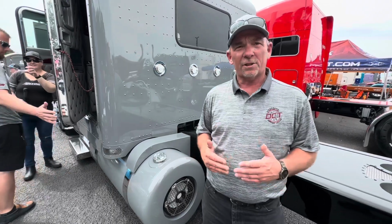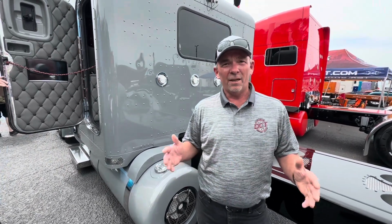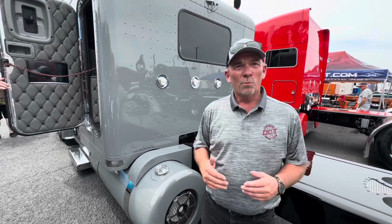The truck's name is Can't Stop. And the reason for that is if it was across the parking lot and you'd seen it, you'd want to come closer to it. You'd want to keep looking at it. Every time you look at it, you're going to see something different.